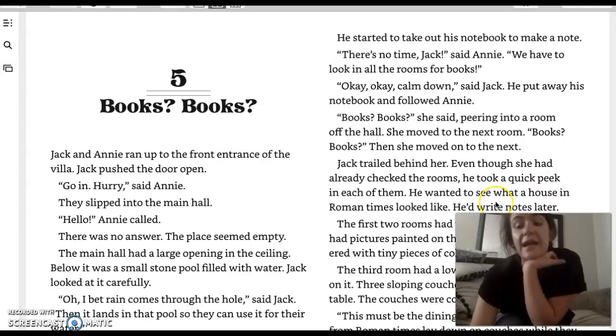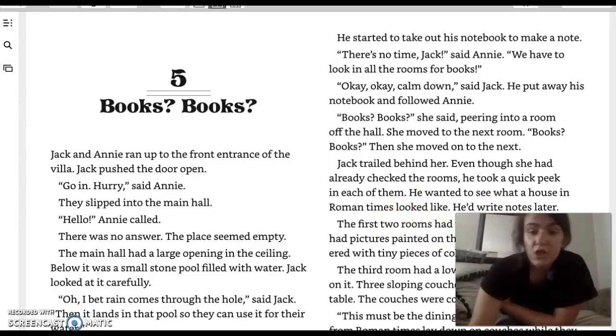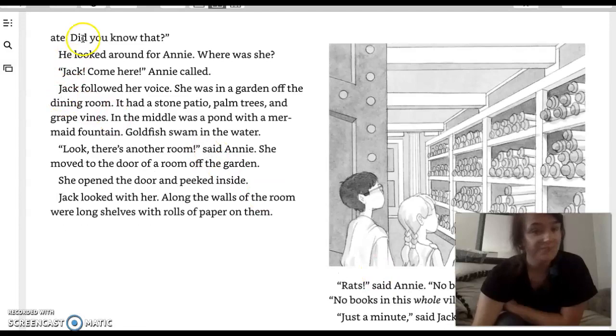He wanted to see what a house in Roman times looked like. He'd write notes later. The first two rooms had wooden beds, and the walls had pictures painted on them. The floors were covered with tiny pieces of colored stone. The third room had a low table with silver dishes on it. Three sloping couches were placed around the table. The couches were covered with pillows. "This must be the dining room," said Jack. "People from Roman times lay down on couches while they ate. Did you know that?" He looked around for Annie.